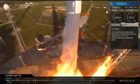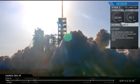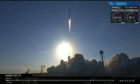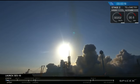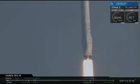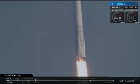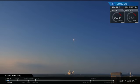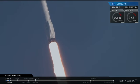Liftoff of Falcon 9, the world's first reflight of an orbital class rocket. Falcon 9 in the tower. Falcon 9 power and telemetry nominal.